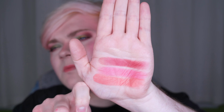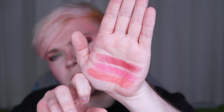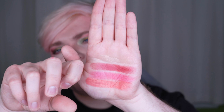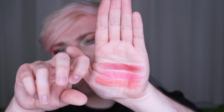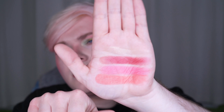Let me do some swatches right now on my hand. Oh, here we go. This one is that more orangey one. I guess it really is more of a peachy coral. This is the one that's more of the doll pink, and then this is the bottom shade, that's more of a deeper fuchsia, almost leaning burgundy, but it's a little too pink for that. And then the highlighters up top, I hope you can see. But I love these.